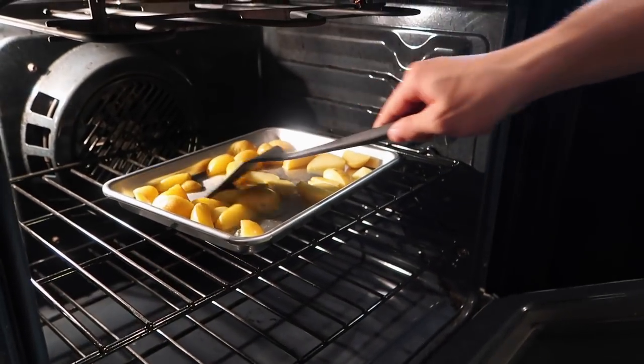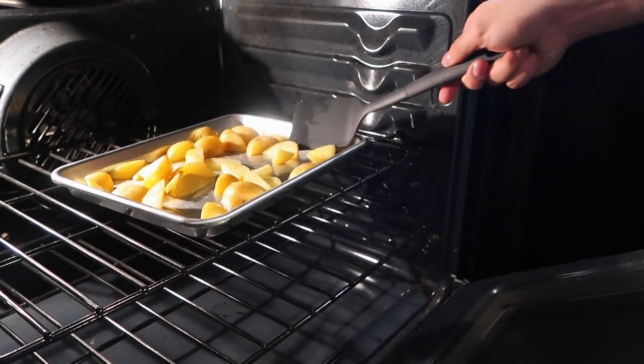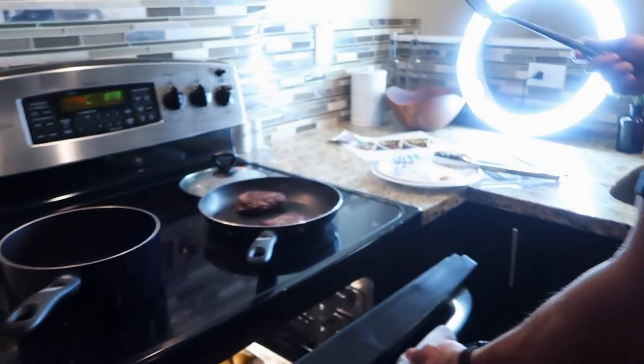We just have to stir the potatoes, so I'm gonna make sure they're all stirred. Yummy. I'm sad we don't have salt and pepper. It's okay. It smells good though, holy crap. Yeah, I guess it's a little healthier for us, but they make it seem so easy. And this is a meal for two people, by the way.